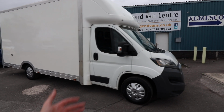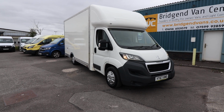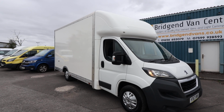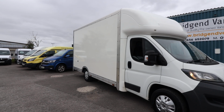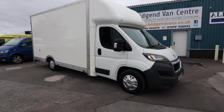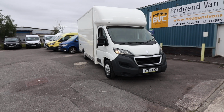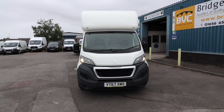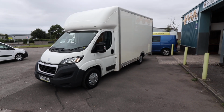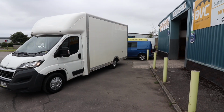So just to summarize, Peugeot Boxer Professional. This has got the 2-litre HDI engine, which will be Euro 6. You can take this into ultra-low emission zone areas, such as central London. It is a Maxi-Mover low-loader Luton with, as I mentioned, the rear air suspension. Spec on the Professional, you get air conditioning, satellite navigation, cruise control, and of course Bluetooth phone prep as well, with a lovely service history with 3 stamps in the service book. Very nice vehicle, very straight and clean.